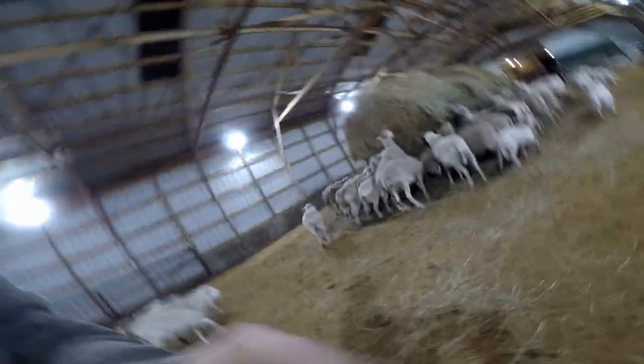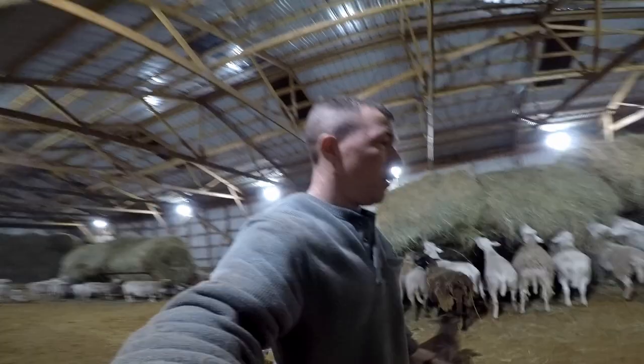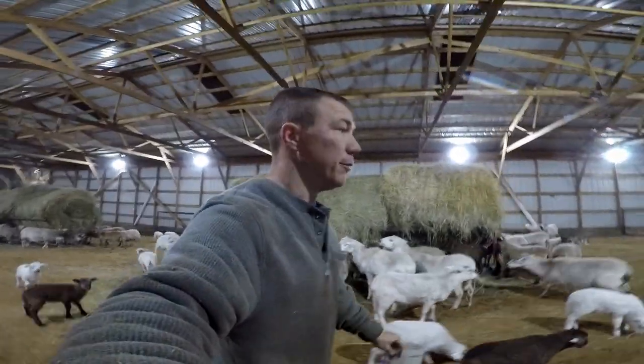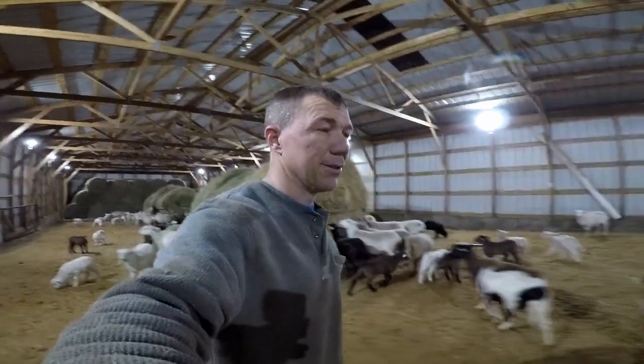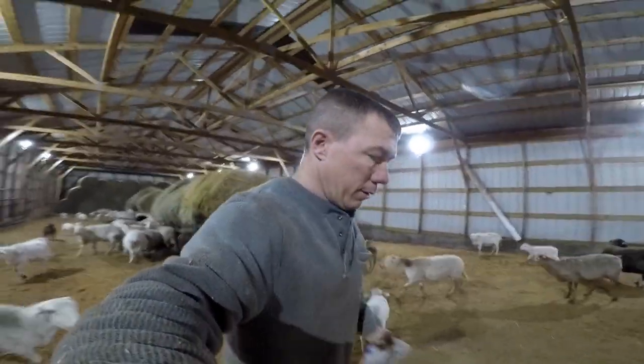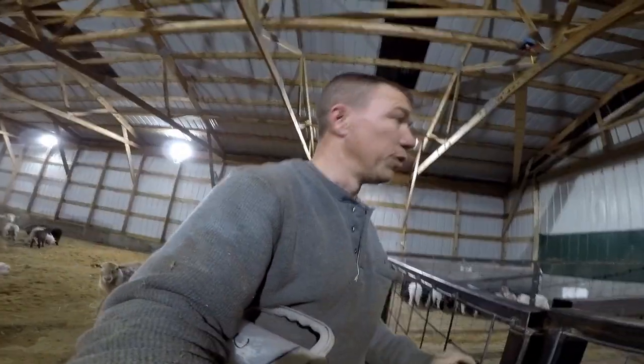Overall, really happy. Everybody looks good. Everybody's happy about the new bedding. So we're gonna leave them alone, let them enjoy the night. It's supposed to snow 3 to 6 inches tonight into tomorrow. So I'm sure we'll have something else going on tomorrow. Probably building the fort with the kids.